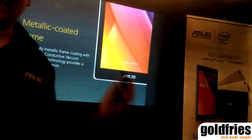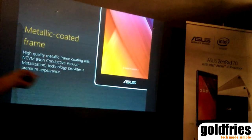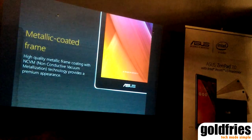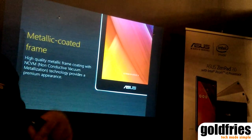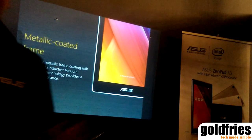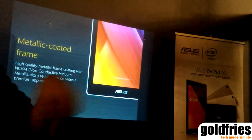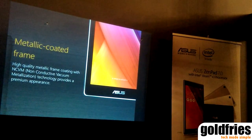And we did some small touches to the overall design, for instance this metallic coated frame. This is coated based on the NCBM technology. So it looks like a real metal frame, but it does not interfere with your radio signals. This is also a concept we borrowed from luxury handbags, because normally those handbags have metal accessories, right? So this is the same concept. It looks very classy and premium.